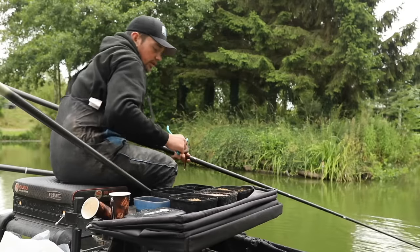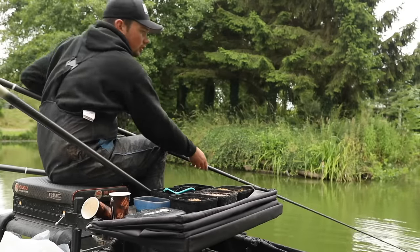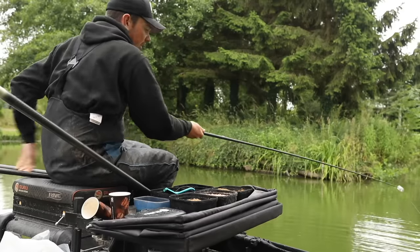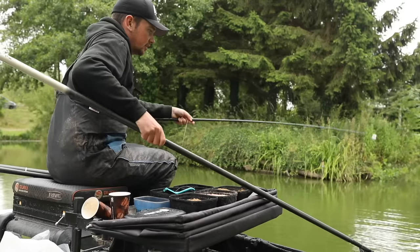That's actually another decent fish. So I'm just going to plod away with this for just a couple more chucks. And if I feel like I could catch him on that shorter line in that shallower water, I am going to just come back and start fishing there.